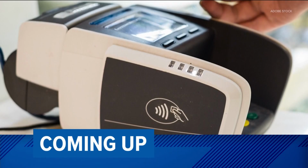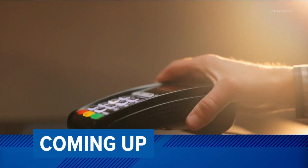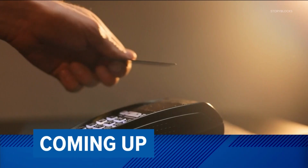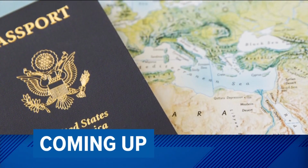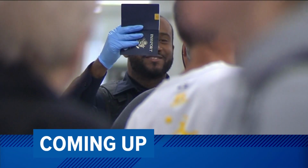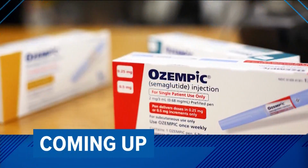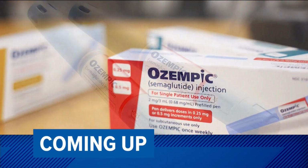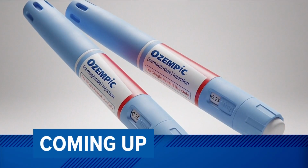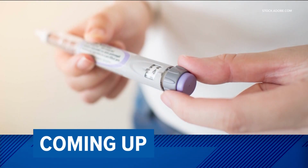Coming up, we're verifying if using tap to pay with your credit or debit cards could actually be costing you an additional fee. Plus, is it true that some countries won't allow you to travel there even if your passport is still valid and hasn't expired yet? We'll have that answer. And Ozempic is a popular diabetes drug now being used for weight loss, but that's making it difficult for some people to get their hands on. We're verifying if knockoff brands are safe to use.